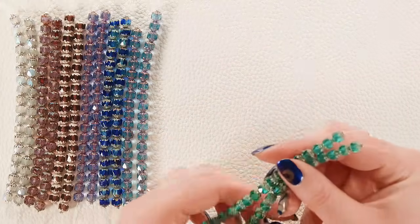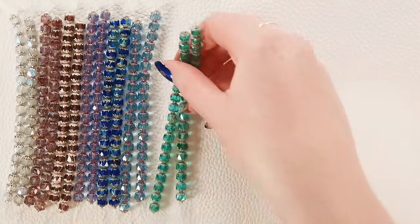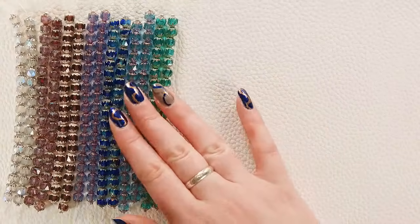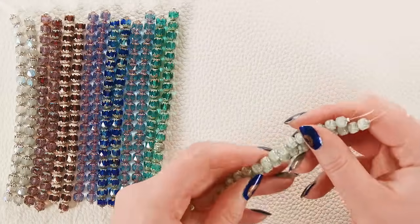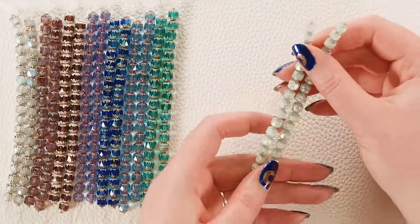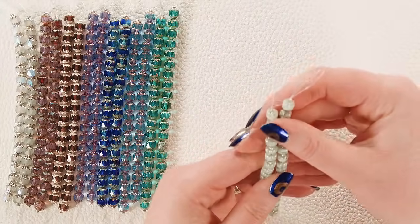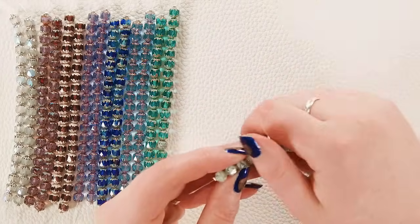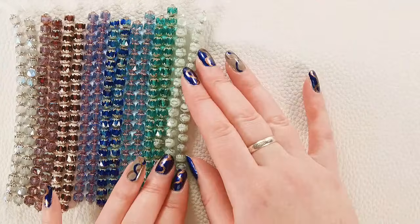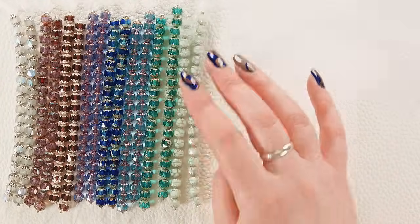And then these are blue zircon with, again, it looks like a Picasso, but it might be a travertine. They're very similar. I will get the correct name on the listing. So these are really pretty. They're like a mint and white swirl. And then they've got this really nice little silvery cap on them, or rather silvery detail. That mint color is so lovely.